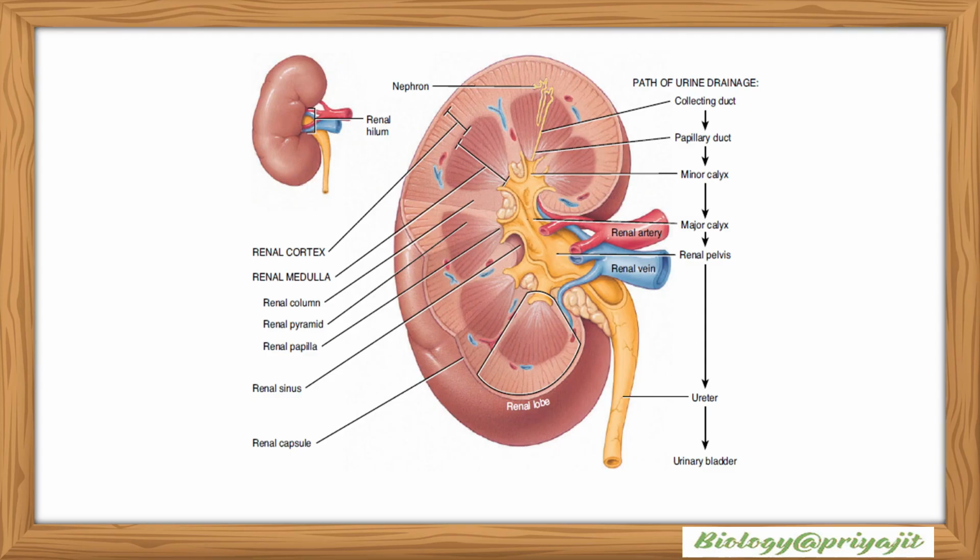The outer part of the kidney is the renal cortex and the inner part is the renal medulla. The medulla has cone-shaped areas called renal pyramids. The tips, called papillae, point inward and the spaces between the pyramids are called renal columns. Each renal lobe includes one pyramid and the surrounding cortex. The cortex and medulla together form the parenchyma, which contains about 1 million nephrons, the units that filter our blood.